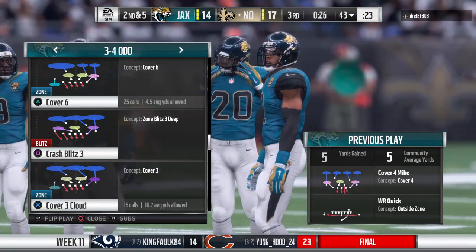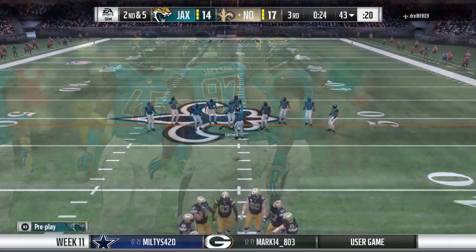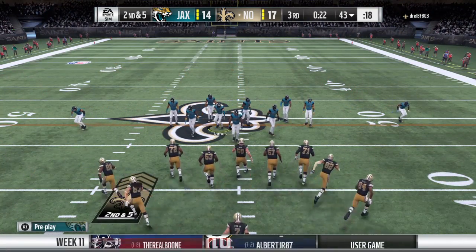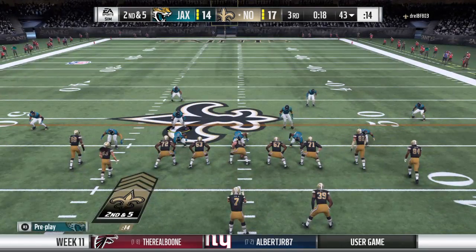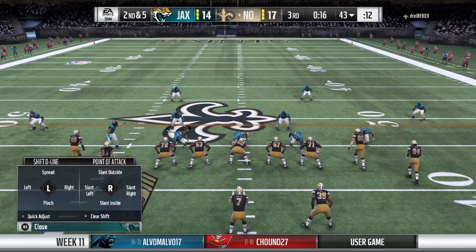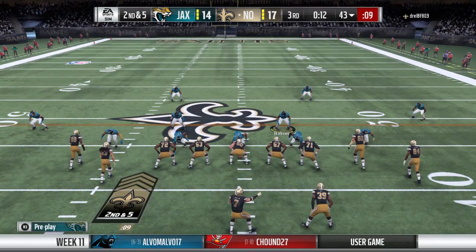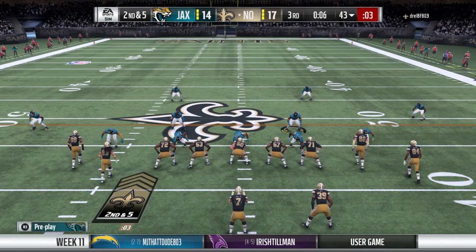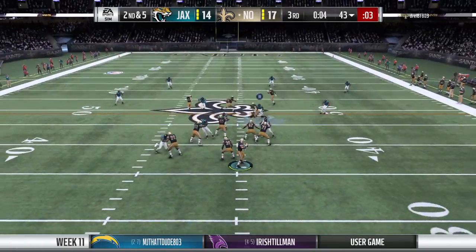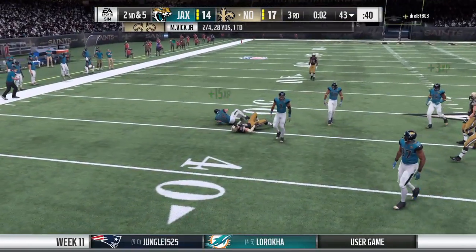And after the play on the ground, that brings up 2nd down here. He'll look to throw. And that's incomplete.